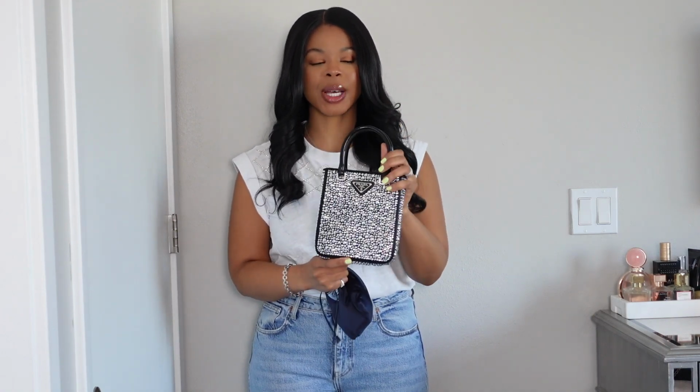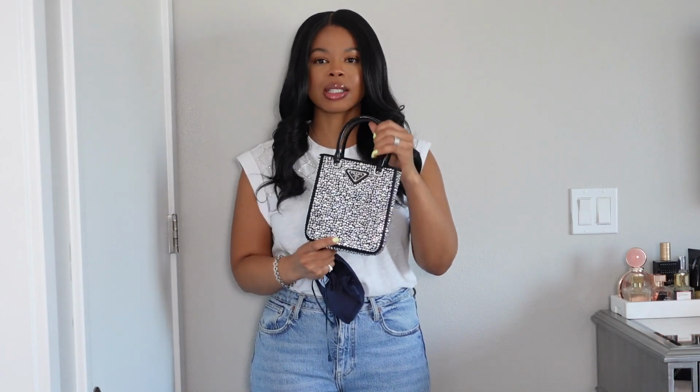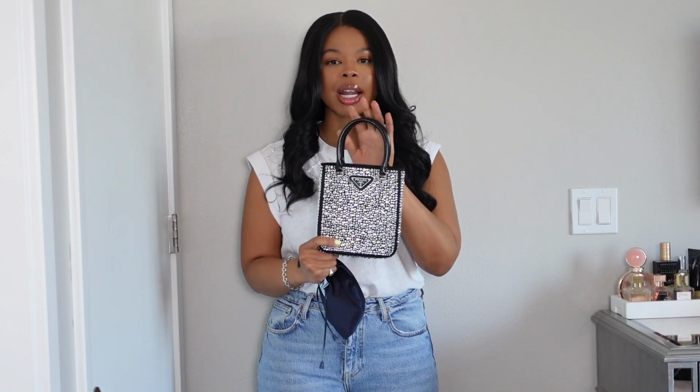So instead, I opted for the Prada Crystal Tote. I have no regrets. I love this bag. No one is doing crystal like Prada. It is what it is. The camera doesn't even do this bag justice. The way that it shines is absolutely gorgeous. But notice that the handles are a black leather. It's even like a shiny black leather.